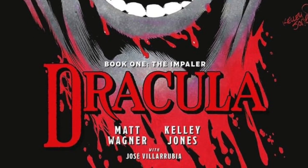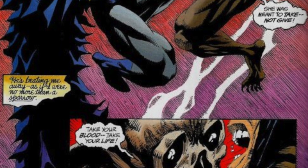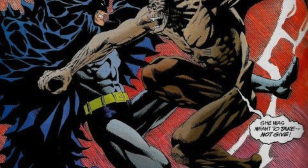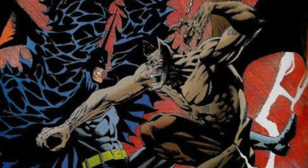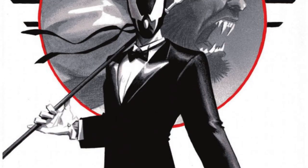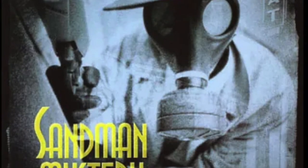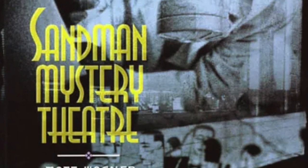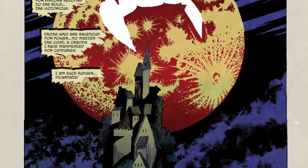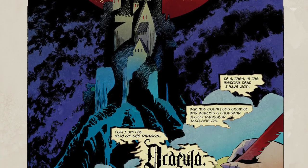I'm very familiar with both of these creators, especially Kelly Jones from his work on Batman, Deadman, Swamp Thing, the list goes on. He's been one of my favorite artists for quite some time now, so he's always on my radar. I also enjoyed a lot of Matt Wagner stuff. Obviously, there's Grendel, Sandman Mystery Theater, etc. These guys are 2 legends in the comic book industry. With all that being said, it's no surprise that their first true collaboration turned out to be something very special.